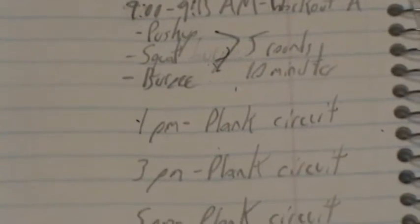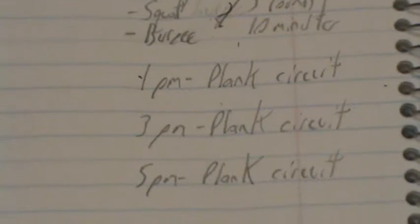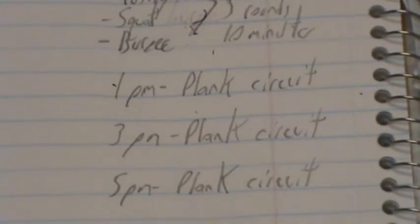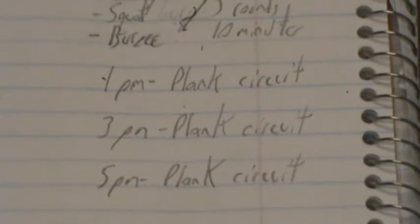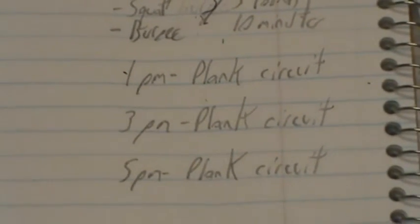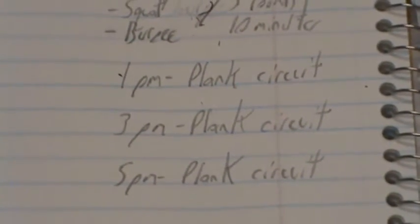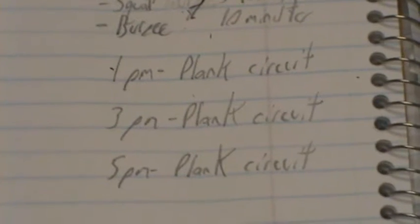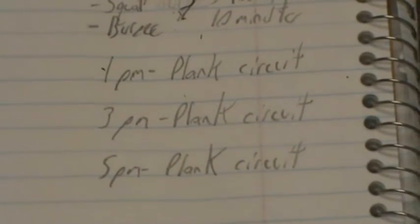Moving on to just throughout the day, I've noted that at 1 p.m. I did a 1-minute plank circuit. At 3 p.m. I repeated the circuit, and at 5 p.m. I repeated the circuit once again. This same scheme can be employed with stretching or really anything else that you have to do that day. So say we assign you a butt circuit that day, you might write that down, or a planking circuit. But the main thing is I see that you've done it at these times.